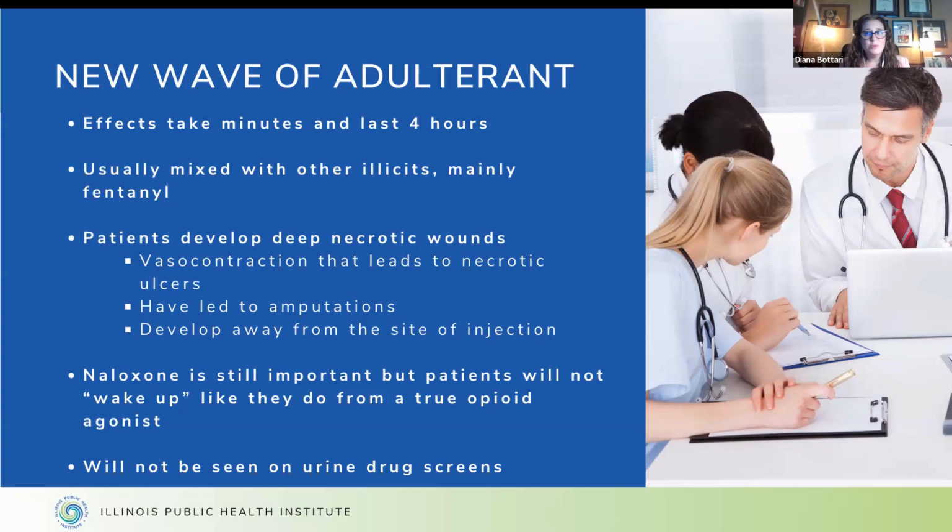You know, that's not what's going to happen if it's contaminated with xylazine. You won't see them wake up that way. They're not going to pop up, okay? Their breathing may get better, because again, you're reversing the opioid-induced respiratory depression. You're reversing that part of it, but they may not wake up, again, because this is a sedative.